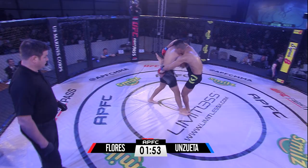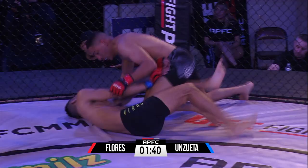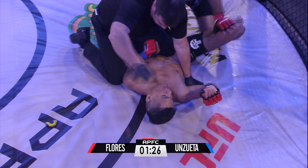And Flores got the right leg of Unzueta going for a takedown. Lands it. Flores on top against the cage into full mount is Omar Flores. Unzueta scrambling to get to half guard. Flores solidified the half guard. Perhaps it looks like, no, he's going to go right into the full guard as Unzueta does a good job getting him there. But Flores lands some powerful right hands. Oh, my gosh. Overhand right. Finds its mark on Unzueta.